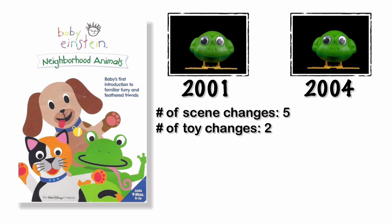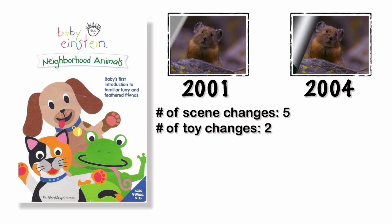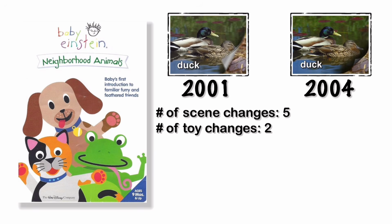some of the stock footage that was seen in some of the animal music videos. The first clip for the mouse and the first clip for the duck music videos. Very minor, but still noticeable enough for me to point out.